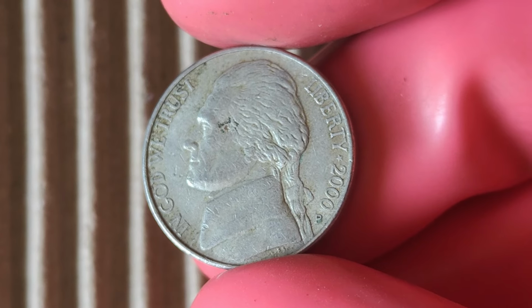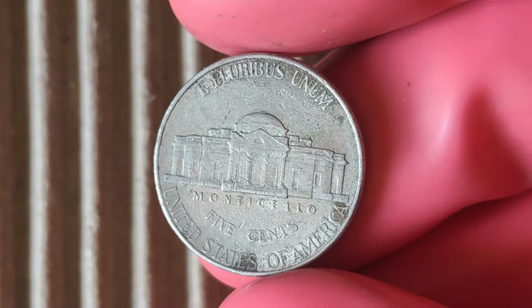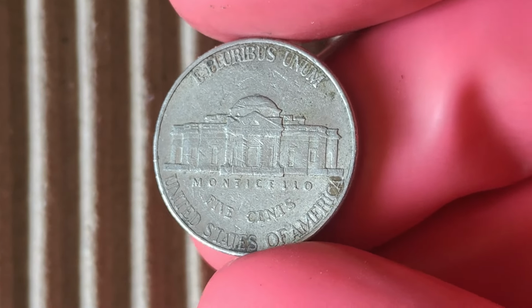The 2000 P Jefferson nickel is proof that treasure might still be hiding in plain sight. Whether you're a serious collector or just curious about the change in your drawer, it's worth taking a closer look.